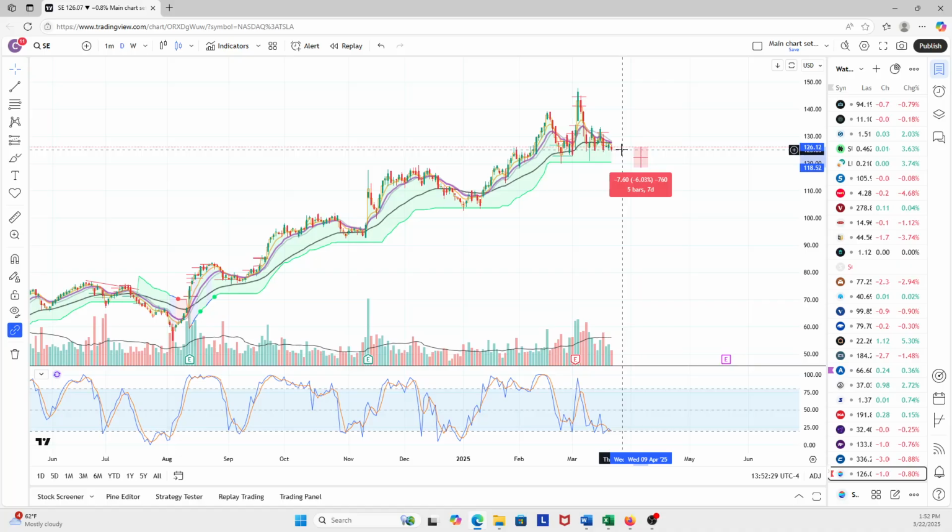It could go either way, but at this point, you can't use emotion. This is just from the technical standpoint. It looks like a setup. It looks like it should be doing the same thing again. So until it doesn't, for now we're going to be a buyer. I am, at least until this doesn't work.